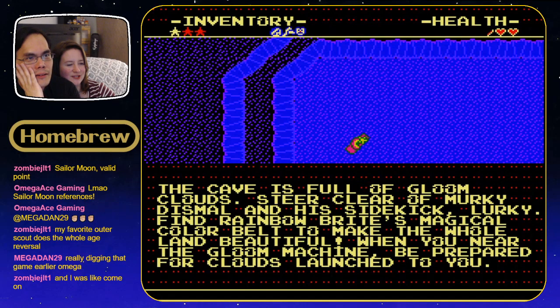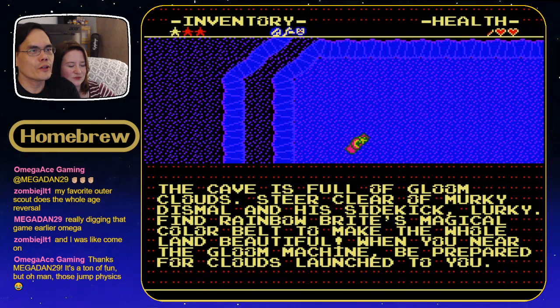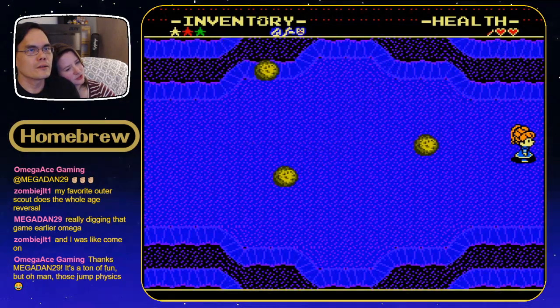Cave is full of gloom clouds. Steer clear of Murky Dismal and his sidekick, Lurky. Find Rainbow Brite's magical color belt to make the whole land beautiful. When you're near the gloom machine, be prepared for clouds launched at you.